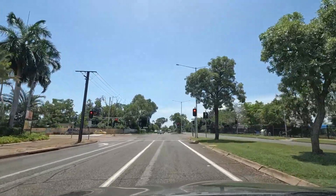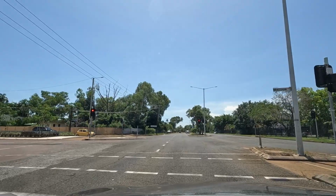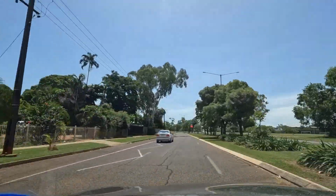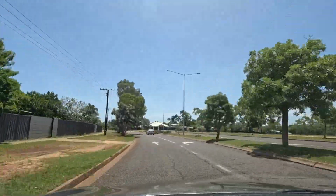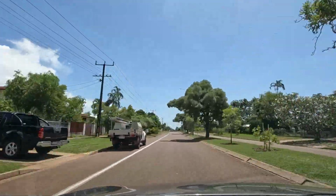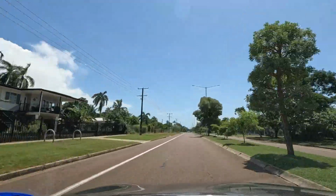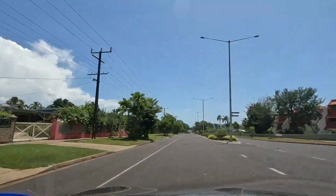You'll see a lot of these power poles with the wires and cables. The government keeps promising that they will go underground, but it's a very expensive and time-consuming exercise. Unfortunately, when we do have the bigger storms and cyclones, quite often we do lose power. It isn't that comfortable up here. No fans, no AC.